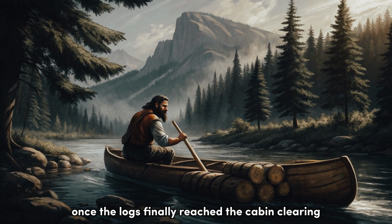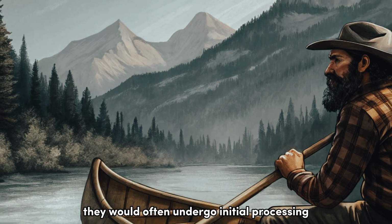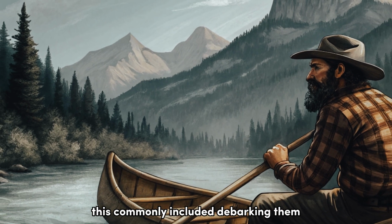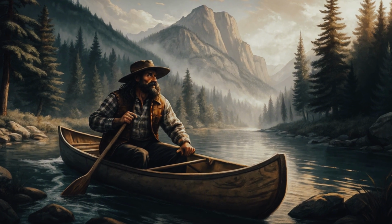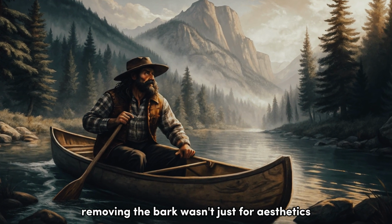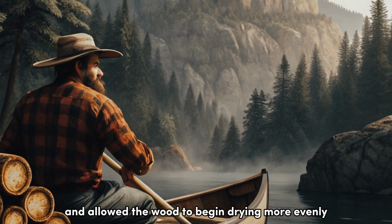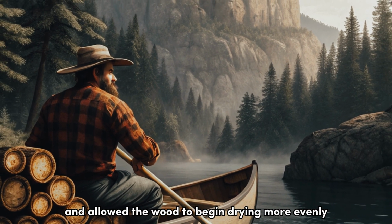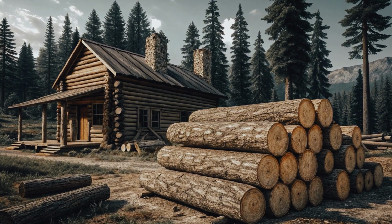Once the logs finally reached the cabin clearing, they would often undergo initial processing. This commonly included debarking them using an adze or a draw knife. Removing the bark wasn't just for aesthetics. It helped to prevent insect infestations and allowed the wood to begin drying more evenly, a crucial step before it could be worked into furniture.